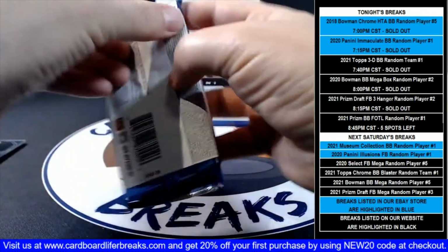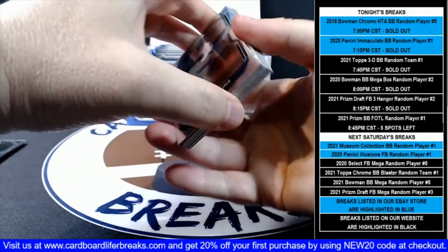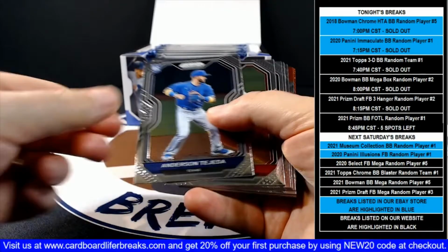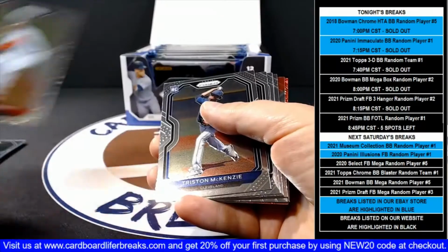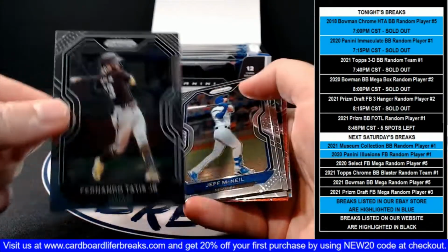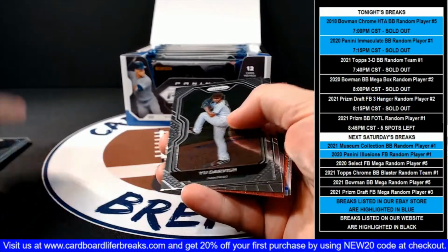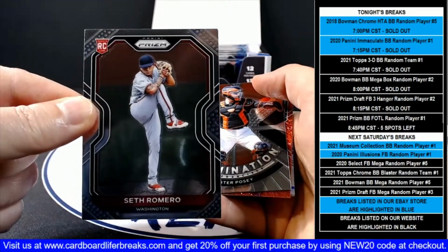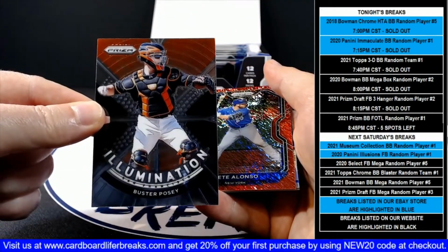Pack number 3. Edward Colina rookie. Anderson Tejeda rookie. Rafael Devers. Tristan McKenzie rookie. Tatis. Jeff McNeil. Yu Darvish. Seth Romero rookie. And then we have an Illumination Buster Posey insert.